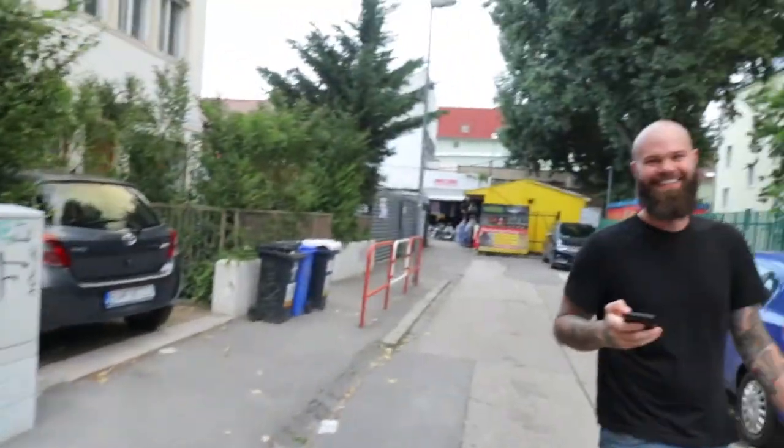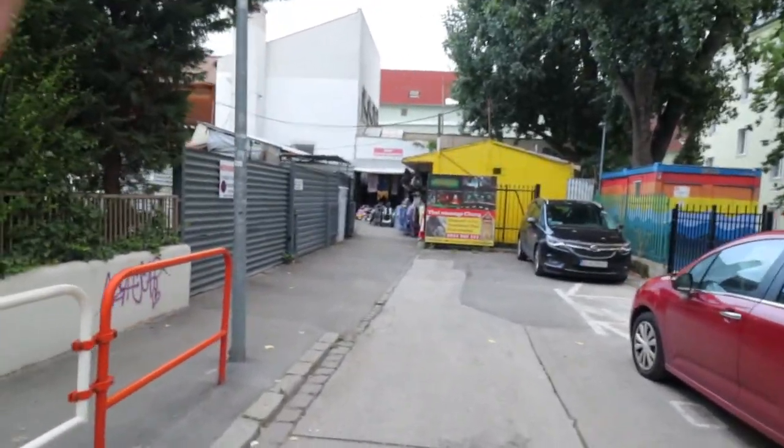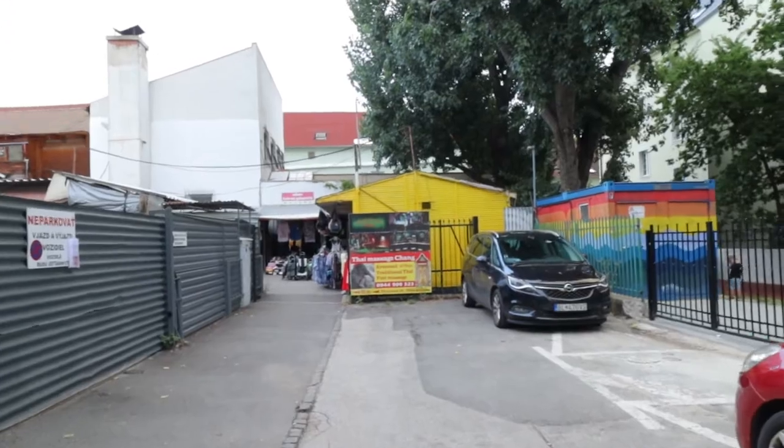So we're on Google Maps. Oh my goodness, this is where he's leading me, all right? Kind of looks like a dead end. Get out of my shot. Google says we can turn here. Oh my god. Okay, we'll see.